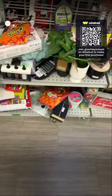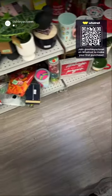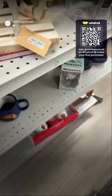Okay. The Minnie Mouses are going to be the same price. They are all 14. This is kind of cute. I'd make my food exception for this one.